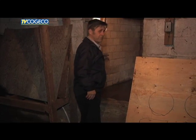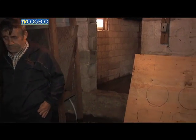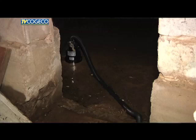Only got about 2 inches in here, see? The last 10-15 years have been getting pretty bad in here. But 2 years ago, it had 4 feet of water in the house. I had to redo the whole of the inside.